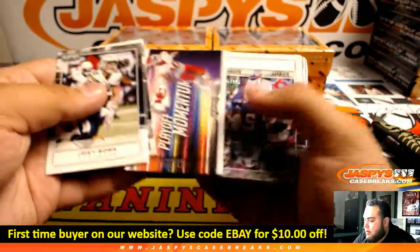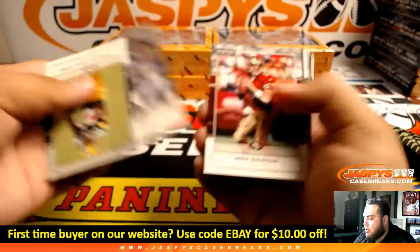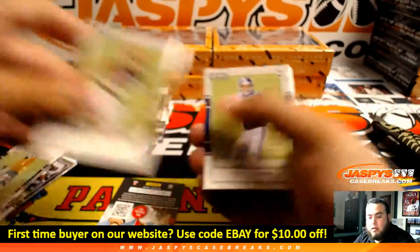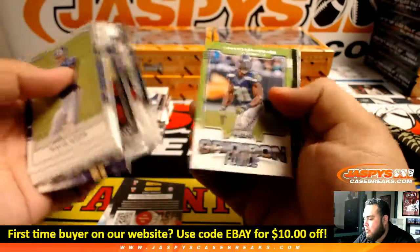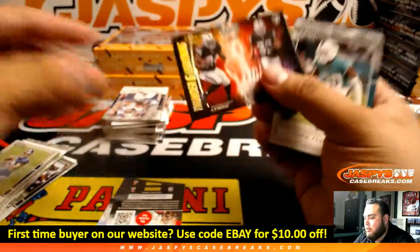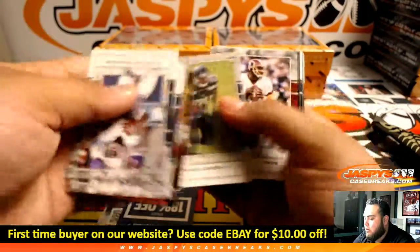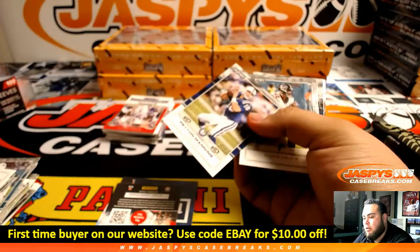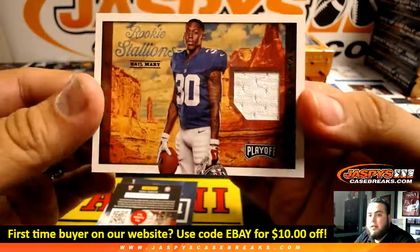Alright, first box. Tyrod Taylor for the Bills. $2.99. Joe Mixon to $2.99. And Thunder and Lightning, Marshawn Lynch, Amari Cooper to $199 for the Raiders. Peyton Manning, to $34.49, Colts. And we got a relic, Wayne Gallman for the G-Men.